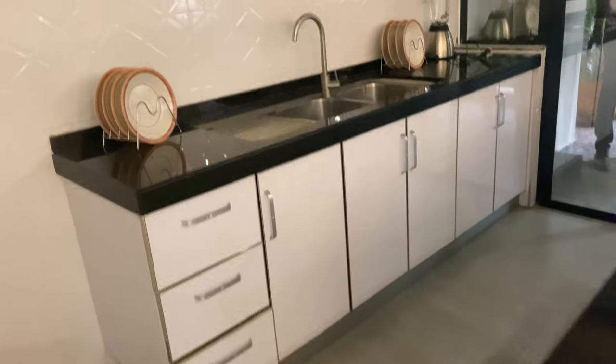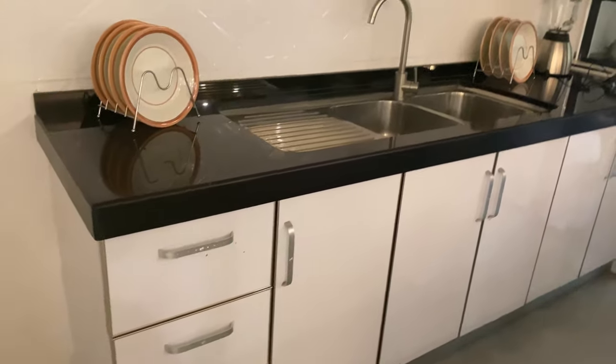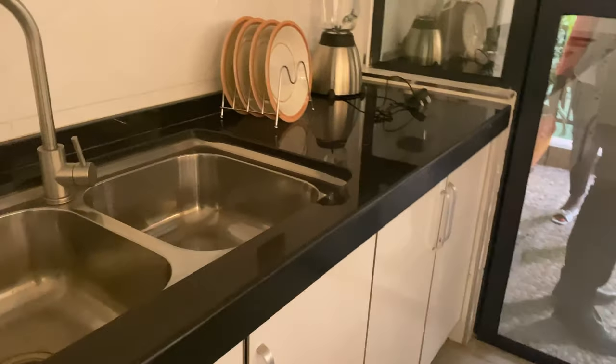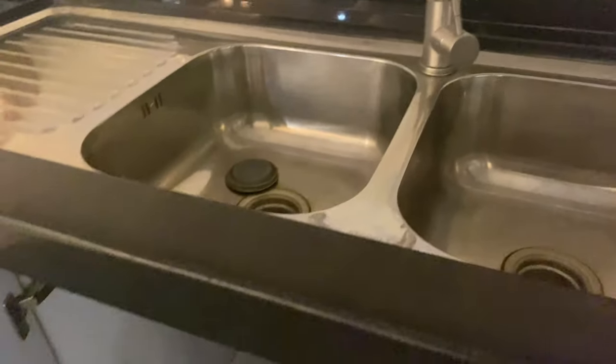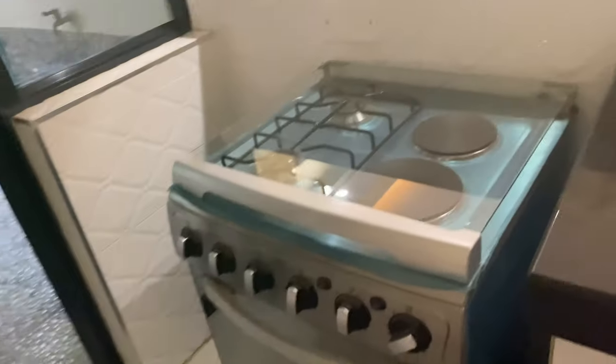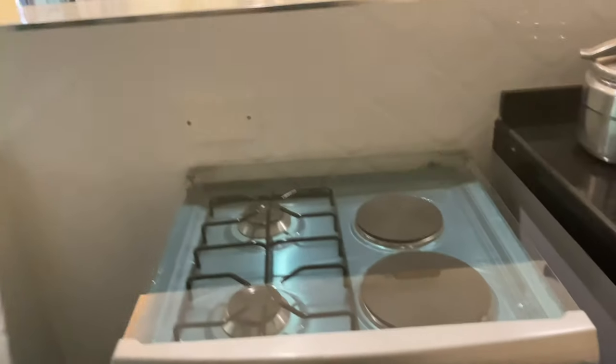I loved the kitchen area. The cabinets were so classic, they looked so good, and then it had space. But comparing this one to the other one that I will also show you, the other one had more space than this. But this is also a good one. It can fit everything. Then you can access the balcony either from the kitchen area or from the living room.